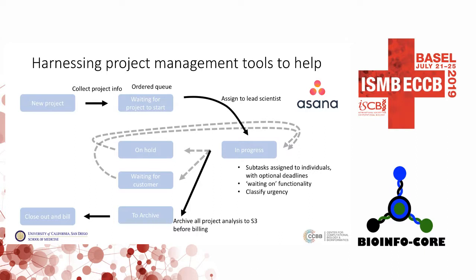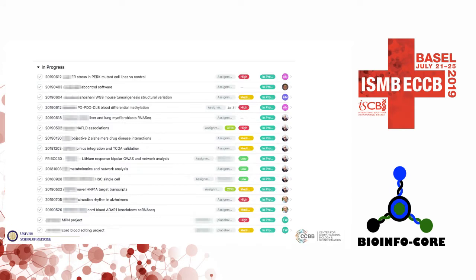So we've really found this to be effective in keeping track and managing the different parts of the project. Here's just a quick screenshot of what our current in-progress projects look like. I think we have 17 or so that are in progress. And so we've implemented a few things here. We have a somewhat standardized naming convention. So we keep the date, the name, and a short description of what we're doing.